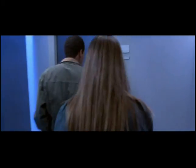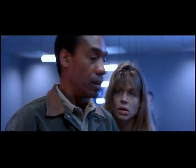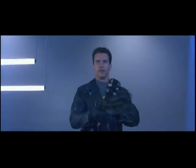Personal entry code for the lab, it may still work. It's no good. Let me try mine.